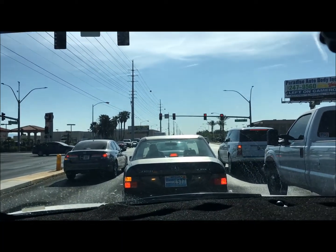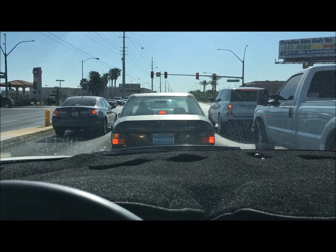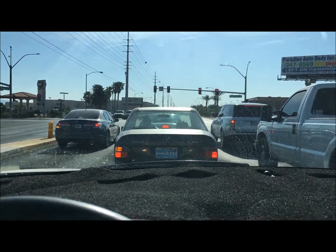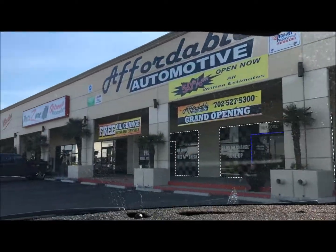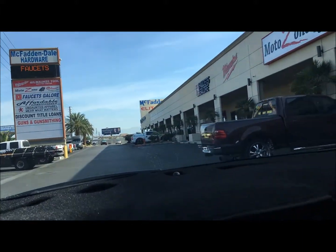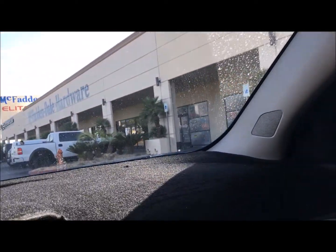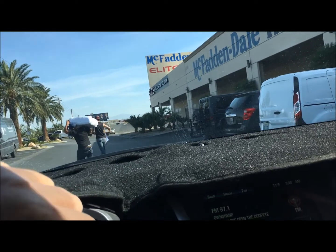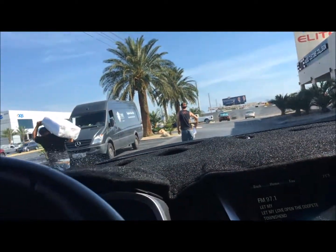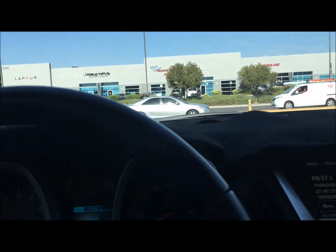Alright guys, we're here at the corner of Russell and Decatur, and McFadden-Dale is over there in that big building. So we'll make a left and we'll be there shortly. Hang on. Alright, we're turning in. McFadden-Dale starts right there and takes the whole building up. So we'll swing and park this thing and head on in. More in a minute, guys.